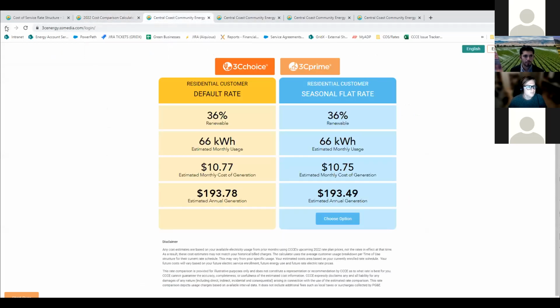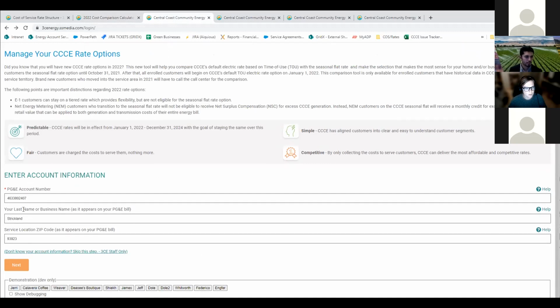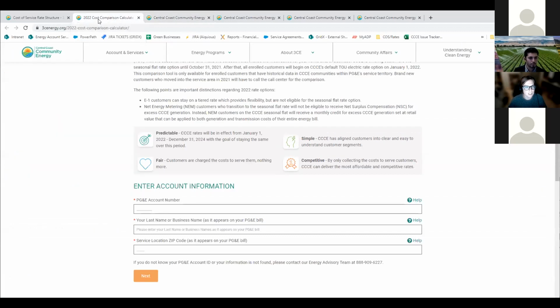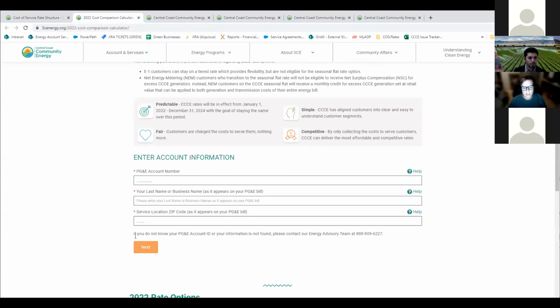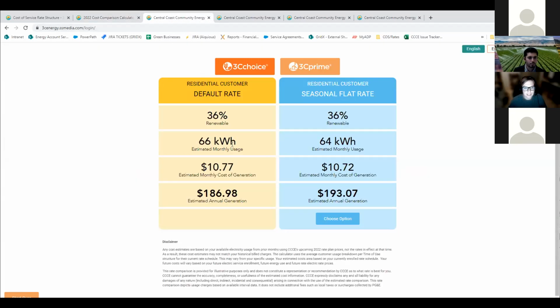Here we go. So I went ahead and put in my own account information. If you don't know that information, it tells you right here to contact our call center, and a local representative will walk you through what your options are and what the best option is for you. But here I have my information, so I will click next.